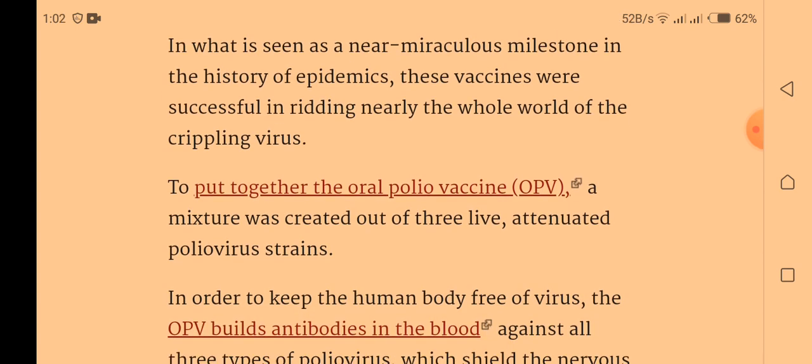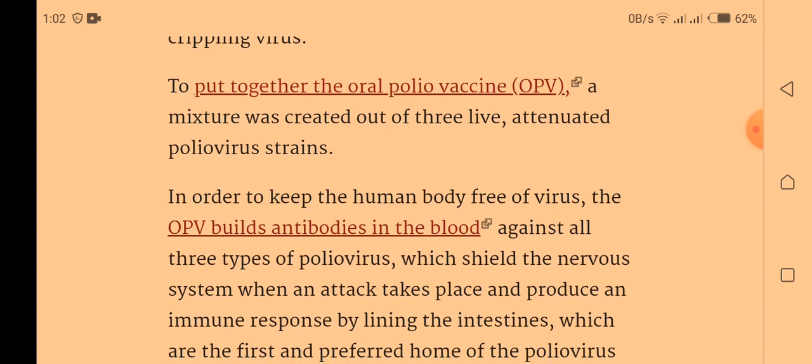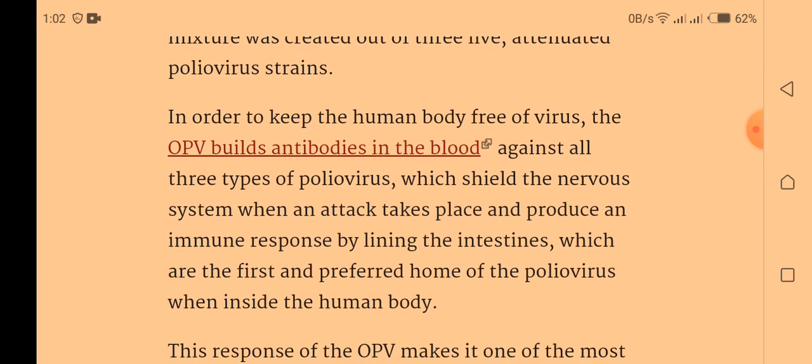To put together the oral polio vaccine (OPV), a mixture was created of 3 live attenuated polio virus strains in order to keep the human body free from virus. The OPV builds antibodies in the blood against all 3 types of polio virus, which shield the nervous system. Shield means it shields the nervous system when an attack takes place, and produces an immune response by lining the intestines, which are the first and preferred home of the polio virus when inside the human body.